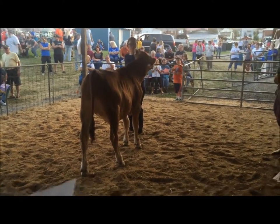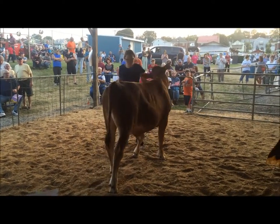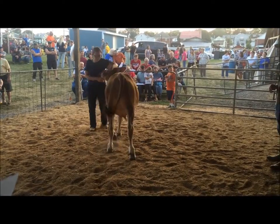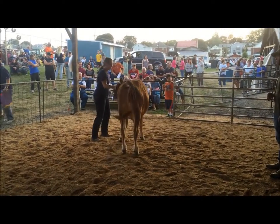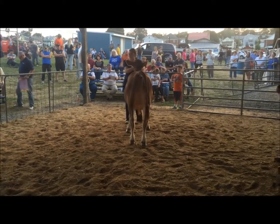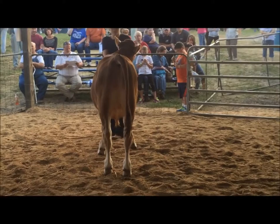It's a cross. Yeah. Cross. This is one of the four that they had as a cross. We had the dairy beef buyback, and this is going to be $1.20, guys. It'll be your buyback on the four crossbreeds. I'll try to let you know when they come in the ring.